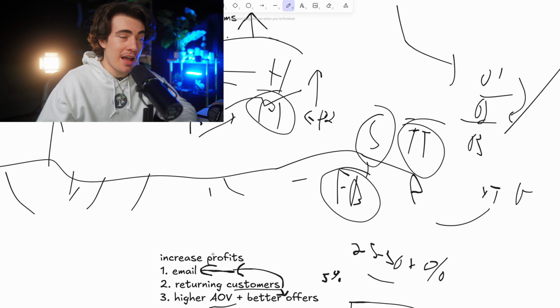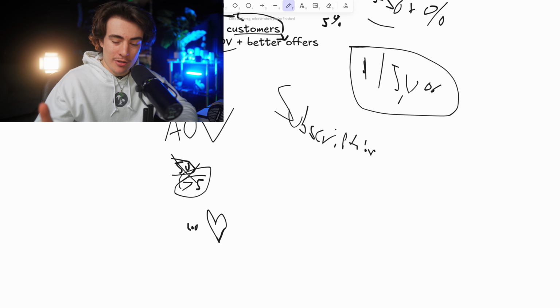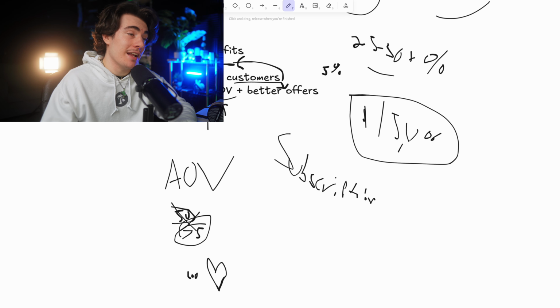And typically then with the higher price points, you can get a little bit more of this margin, because in order to get this 82% gross margin on a $50 product, if we decrease that AOV, immediately you have to have a way lower cost of goods. So that's a huge thing, is to have a high AOV and increase that in any way possible.